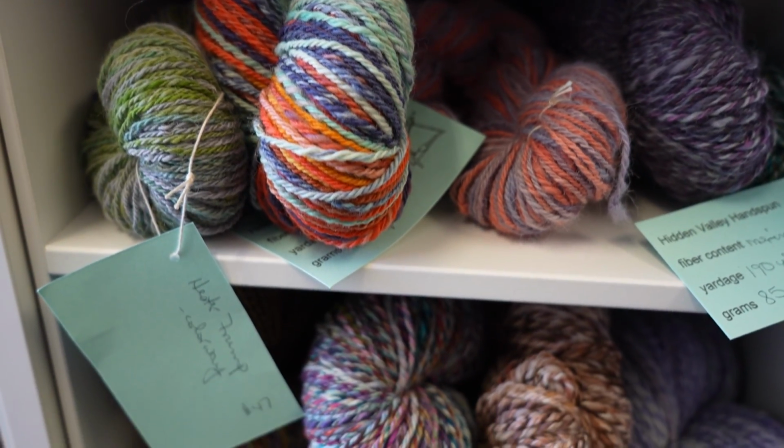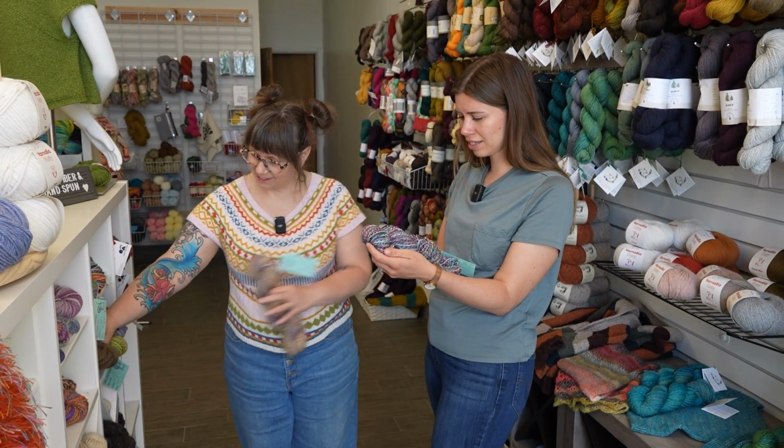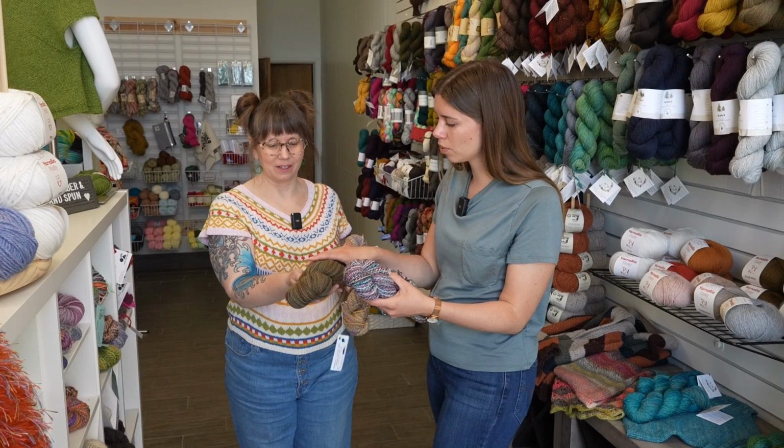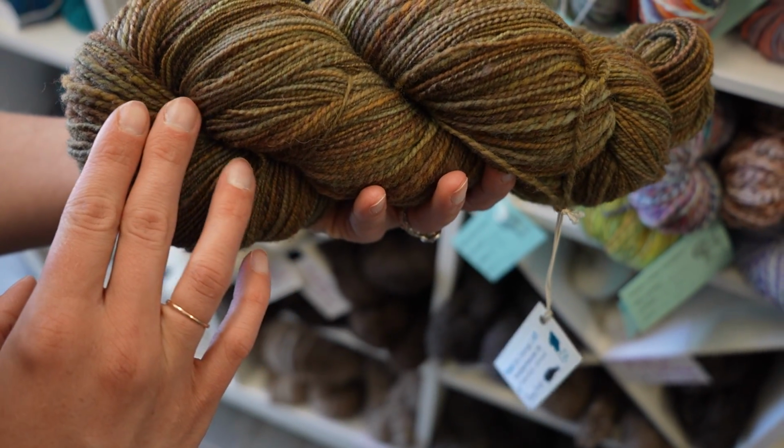These prices are really good. Are they? Yes. Good. Oh my goodness. Look at this neutral one, it's very pretty too. Oh, it's so soft. Yeah, she's just so good. Okay. Well, we might be coming back over here to look later.